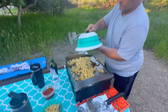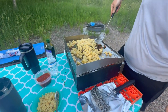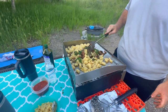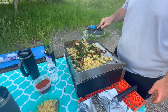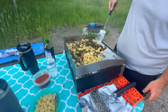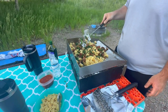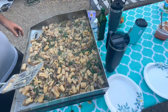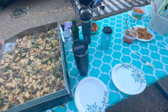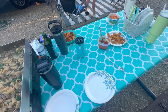All right, we're making a TikTok Blackstone sausage rigatoni. It's got spinach, sun-dried tomatoes, Italian sausage. I'll link to the recipe up top. Onions, and we're about to add some half and half butter. I'll keep you posted. This looks good. You can also grab vinegar if you want it. Final product. Mozzarella sticks in the air fryer too for the kids. Marinara for the kids.